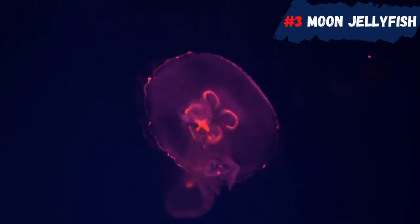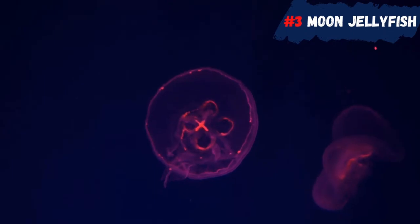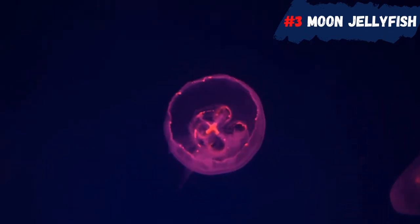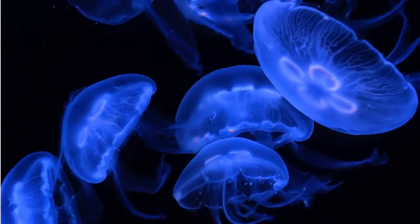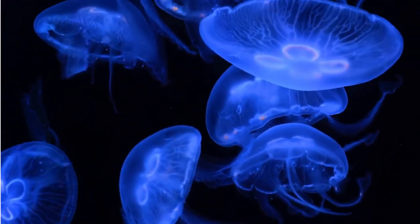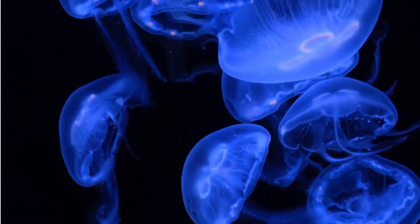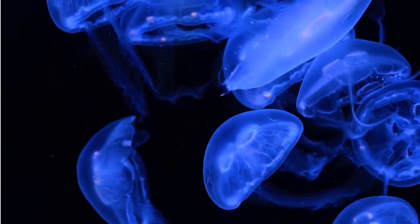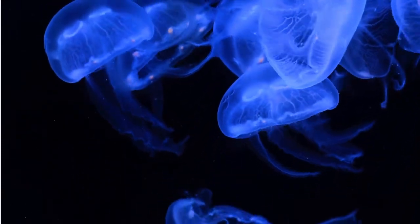Number 3. Moon jellyfish. Moon jellies are bioluminescent, glowing in pink or blue, as a means to communicate with other jellies. Moon jellyfish are found mainly in the Atlantic Ocean, Pacific Ocean, and Indian Ocean. Jellyfish are spectacular, yet baffling creatures with no brain, blood, ears, eyes, heart, or backbone. They have only one multi-purpose opening in their body, through which they eat and discard food.